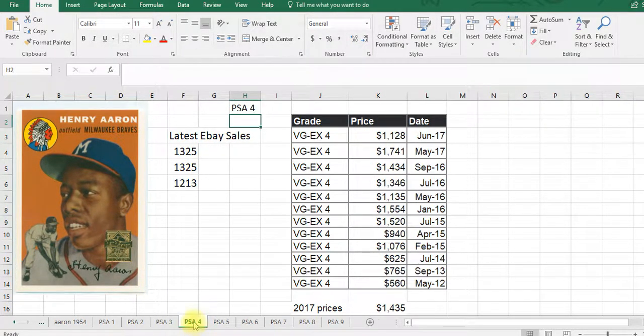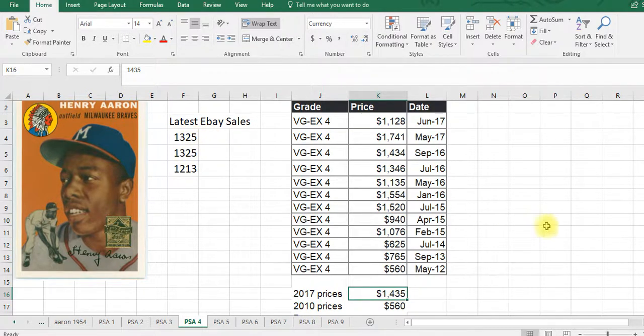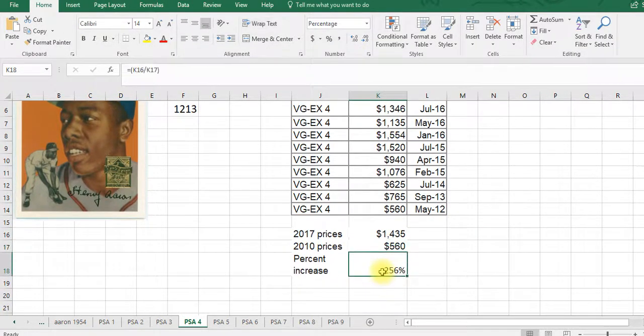Move on to the PSA 4. That's between $1,200 and $1,300. It shows here that 2017 prices are $1,400. That's just because the PSA card data includes auction houses, and these are just the latest eBay sales. 2010, well, actually it was 2012 also, was $560. So it's another 250% increase, which is still pretty good.